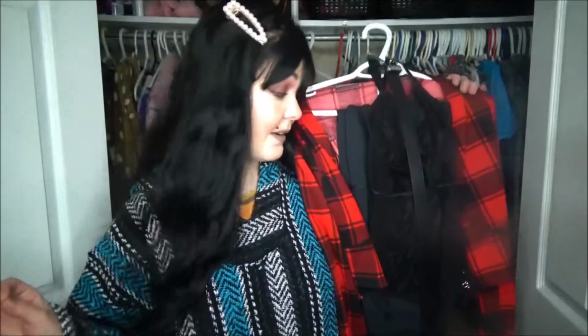Outfit. I'm going kind of way out of my comfort zone with this one. Now this one is sexy. Now I don't know how I'm gonna pull this one off, but we'll see.